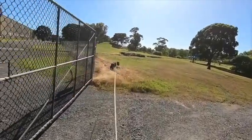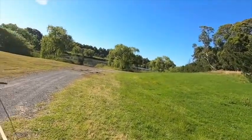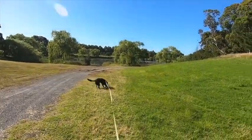So the surface change is a little bit bigger than what he had before, and he overshoots the track just a little bit, detects it from a distance, and connects with it right here again.